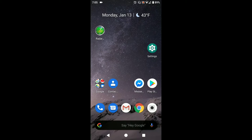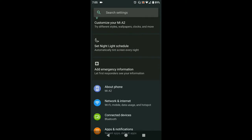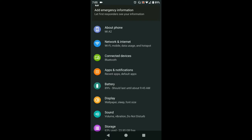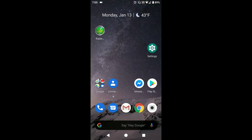Another way to save your battery is to use adaptive brightness. You go in here to, let's go through this. You'll see night light schedule, it's right at the top there. Display, and then dark theme. I'm damn near wide open in brightness, but you can turn on adaptive brightness. Right now, we don't want that on. We want it to just stay nice and bright because it's not all that bright in here. So, all that being said, that's fantastic.